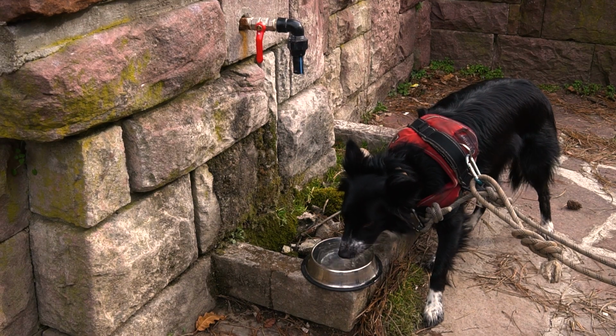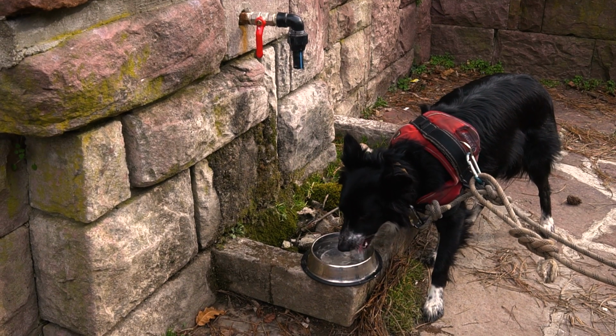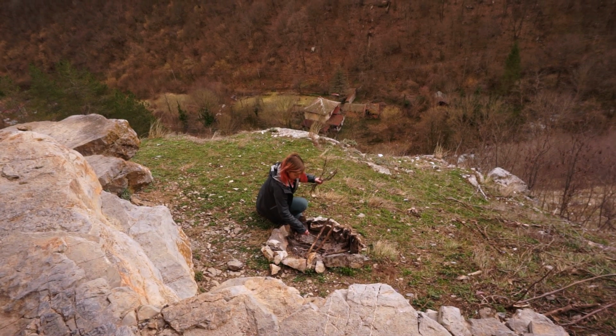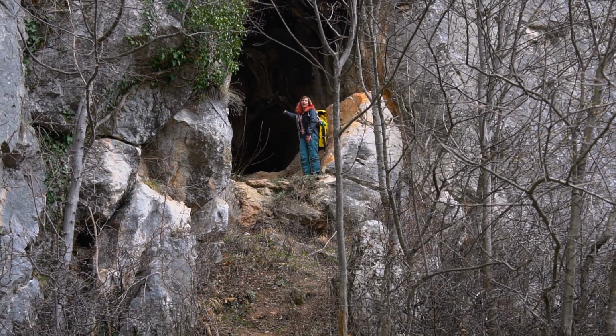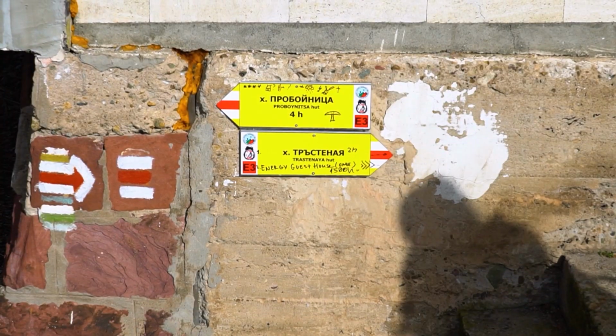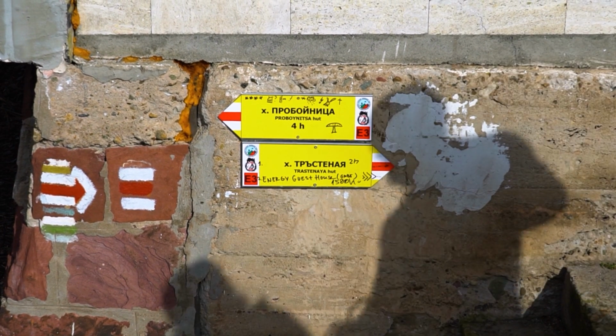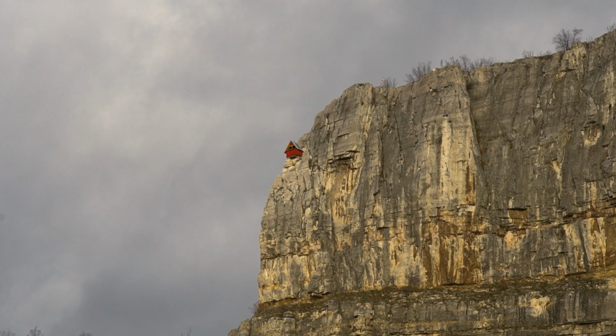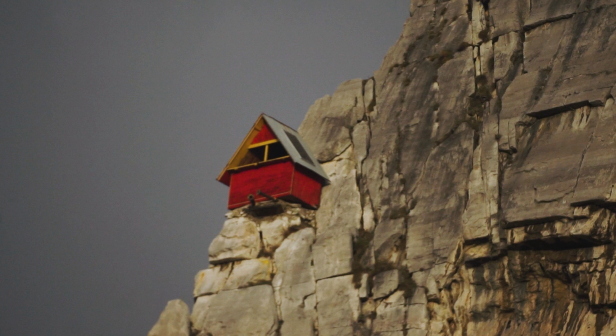At the parking for the crag, you'll find a water tap. This water tap is ideal for finding fresh water. If you want to stay in Lakatnik, you have various options. First, there's no Airbnbs. You can camp at Alpine Valley, or you can even bivvy at Vragite Dupki. There's also a number of guest houses in this area. Alternatively, you can go to the Eagle's Nest, which is a hut located on the rock, and the only way you can access that is by rope.